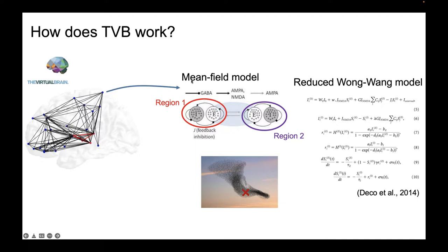It's nothing else than an average activity of all the neurons in that area. So you have to imagine these birds, right? And then you don't want to model every single bird or every single neuron, but what you want to model is only the average, because even if you just see the average, so this red cross moving across the sky, you will have quite a good idea of what's happening to all of the birds and where they are. And if that's what you want to know, then maybe an average model can help you.